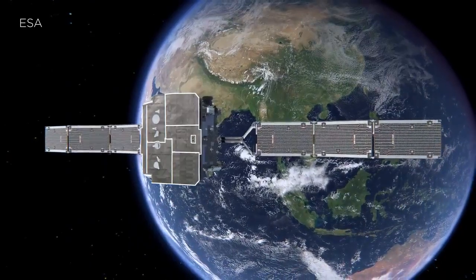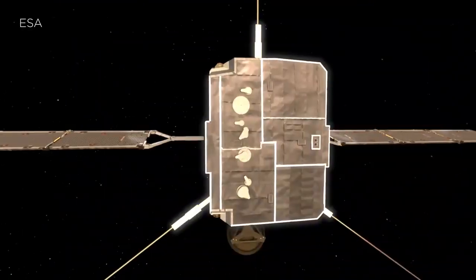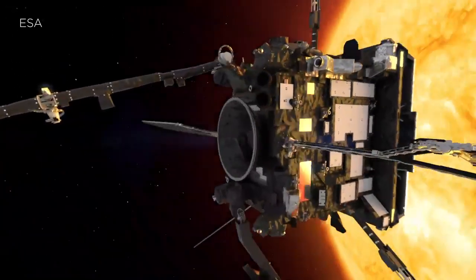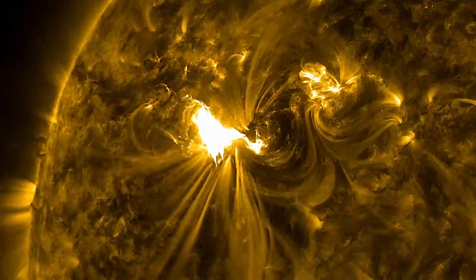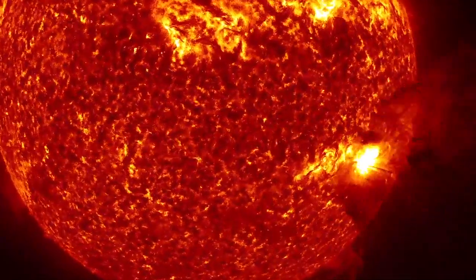To survive the intense radiation, a large titanium shield protects the instruments, while a carefully orchestrated dance of opening and closing eye holes in the shield allows the instruments to peep out at the right time. Other instruments will directly measure solar material from behind the shadow of the shield. All of these observations will tell us more about the sun than we've ever known before.